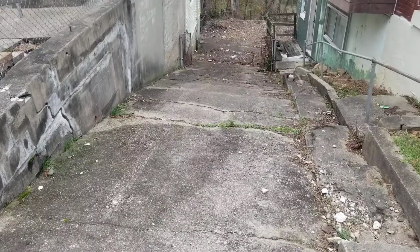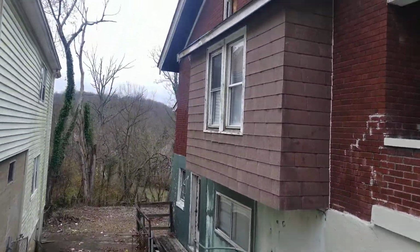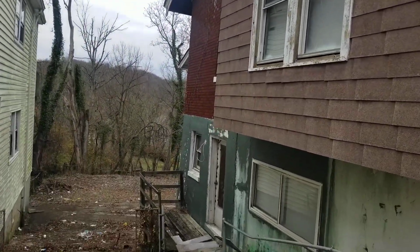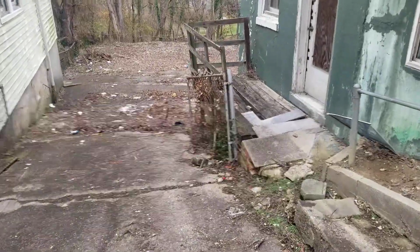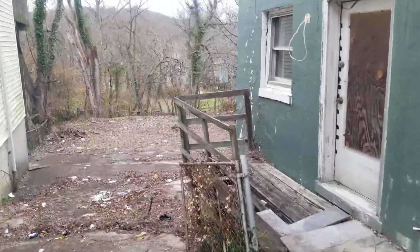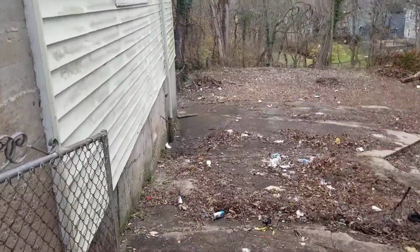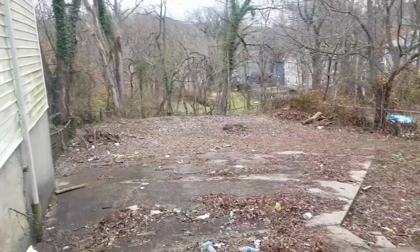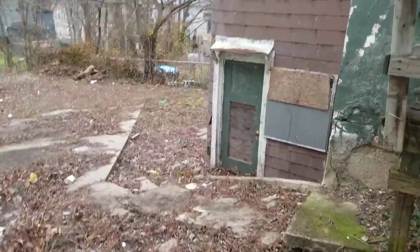Let's see what we have outside. Looks like there's a lot of work that needs to be done here. I'm not sure why they price it so high or what's going on with the market in Cincinnati. It has a big backyard and a driveway that really needs to be fixed.